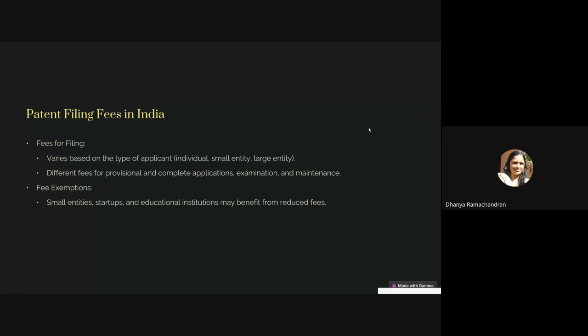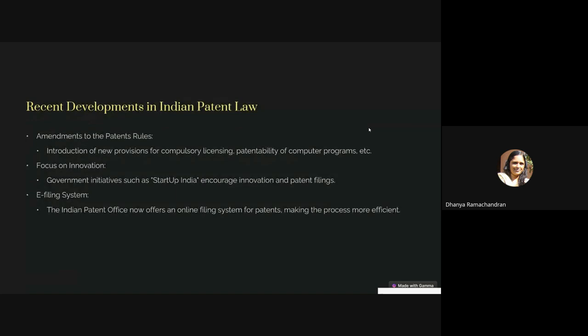Then recent developments in patent law. So as I said, there are many amendments in patent laws. Basically, these amendments are focused on improving the business, improving the formalities requirements part in the patent office to reduce the bureaucratic red tape, the delays, all these things. So there are many provisions which have come up, and there are also initiatives such as Startup India, and to encourage small entities, the government has reduced the fees. In the past 1 or 2 years, they have reduced the fees for startups.